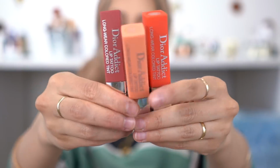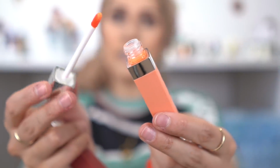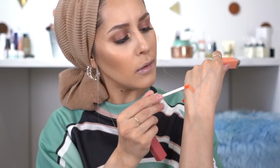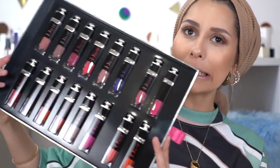Dior Addict Lip Tattoos. Very nice packaging there. So that's like more of a tint. Ooh. Those three tints, perfect for the summer. I can feel my lips plumping up, but very, very slightly, very, very gently. So it's quite nice. Let's just swatch all of these beauties.